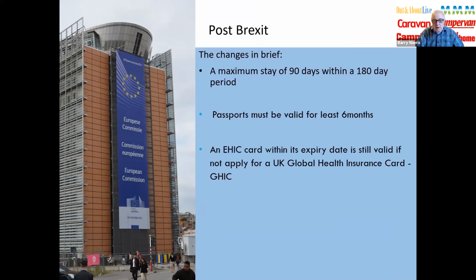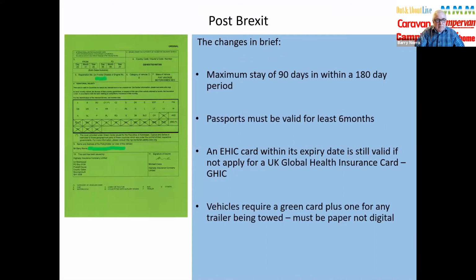Now the EHIC card, if you're still within the expiry date, they're still valid. But once they've expired, they're no longer valid, and you have to apply for a UK Global Health Insurance Card, the GHIC, and that gives you all the same rights as you had with the EHIC card. Now, we did mention insurance.